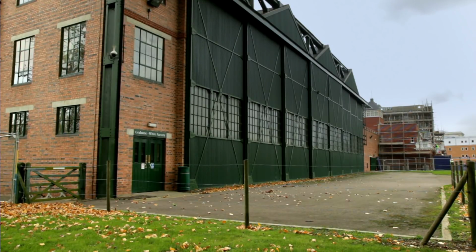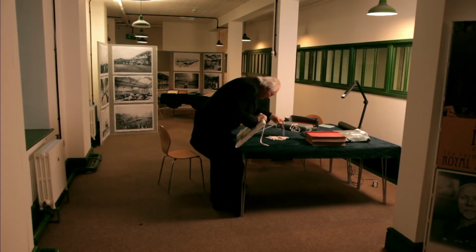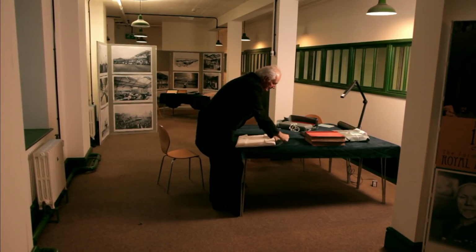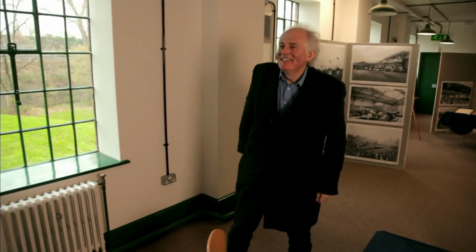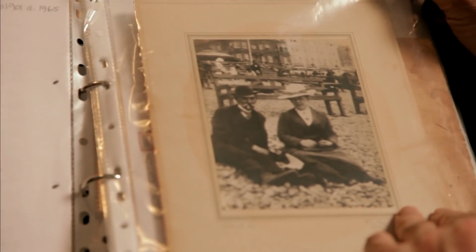As our building nears completion, I finally managed to track down someone who has a direct link to it. Ken Pattinson grew up in Hendon. Oh, Mr. Pattinson, very nice to meet you in the flesh. Yes. He remembers having not one, but two close relatives working in the Graham White factory during World War I.